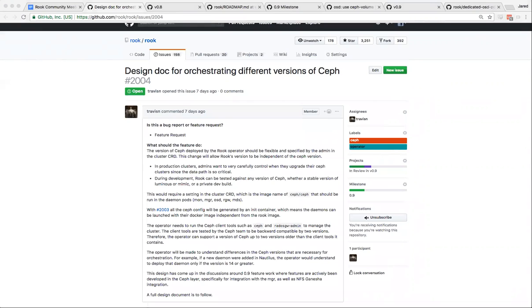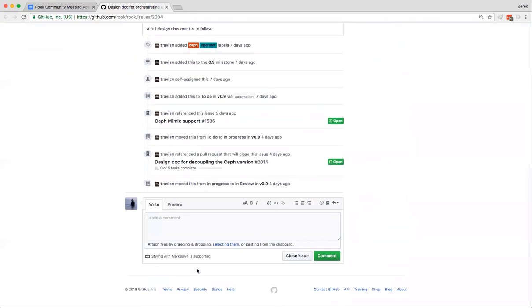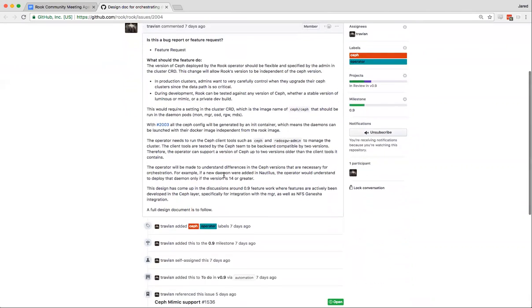And then the second issue is that administrators, in important production clusters, want to control what version of their data path is running. And if Rook, being the orchestrator, is separated from the Ceph version, Rook can be upgraded more aggressively whenever Rook releases, but Ceph doesn't need to be updated whenever Rook is updated. So the idea is, if we decouple the version of Ceph from Rook, the admin can make decisions about what version of Ceph they want to deploy. That's what this design doc discusses: how we can do that, basically by putting the version of Ceph, the Ceph container, in the cluster CRD.